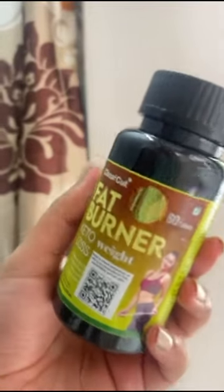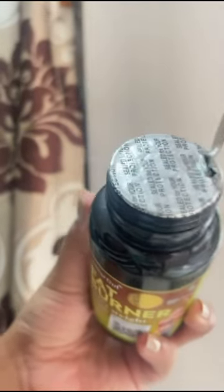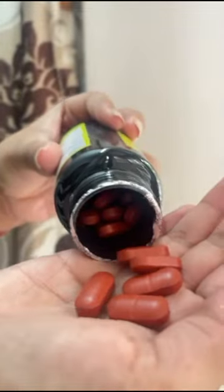Losing weight is not easy, but this Clear Cut fat burner tablet can help you make this process faster. It comes in 60 tablets. It has main ingredients like apple cider vinegar and green tea.